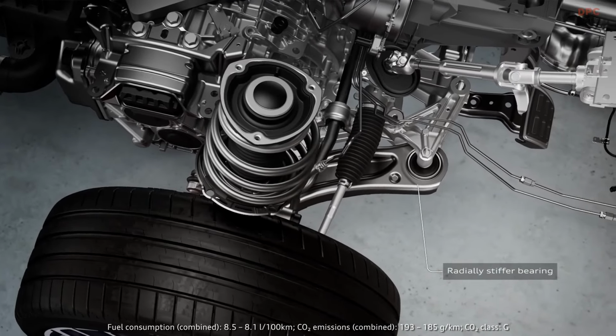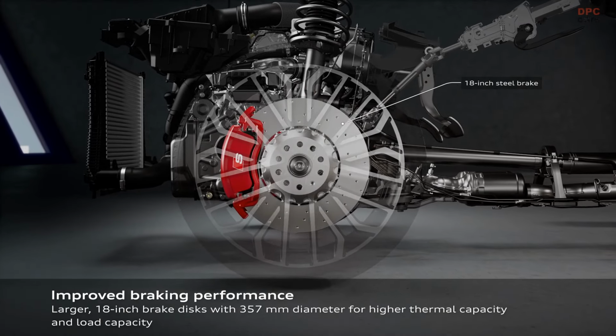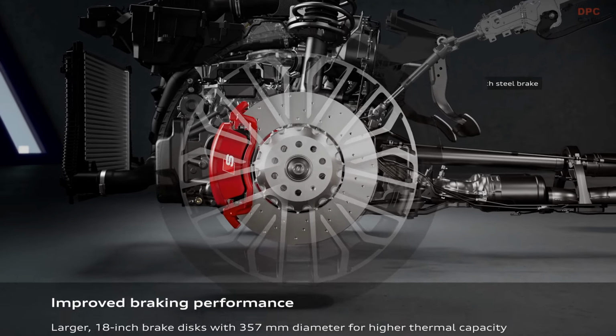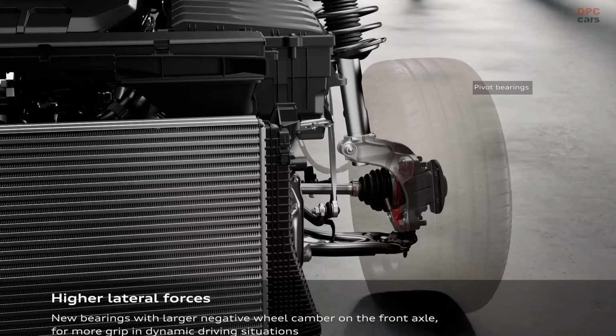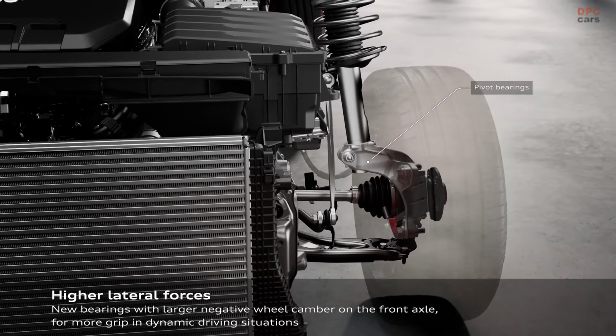The S3 also features new wishbones and pivot bearings for a quicker build-up of lateral force on the tires. The highlight are the 19-inch wheels from Audi Sport with performance tires, which have been improved in braking distance and dry handling. The S3 also got new brakes.